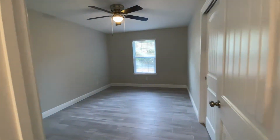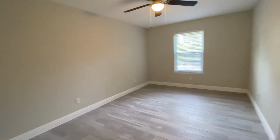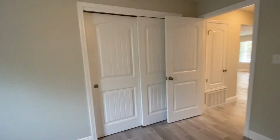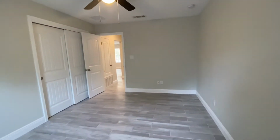If we head back out now, we'll go towards the back bedroom. This is slightly larger than the other bedroom, so it could be the master. We do have a window overlooking the backyard, and there is our closet, and we're looking back towards the front of the unit now.